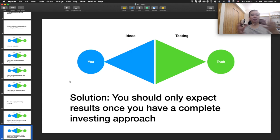Now, for example, when I look at my own investing approach, I have various components. I have a component where I find a discounted stock. I have a component where I become very, very confident in my investing strategy. I have a component where I use options to multiply my profit. So these are the 3 main components. There's obviously a lot more details in that.